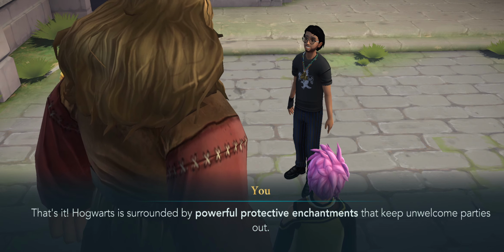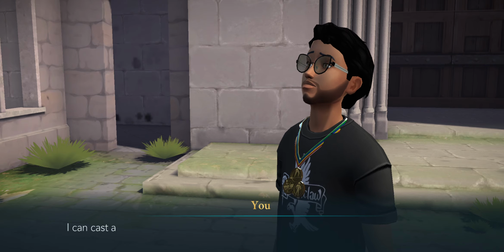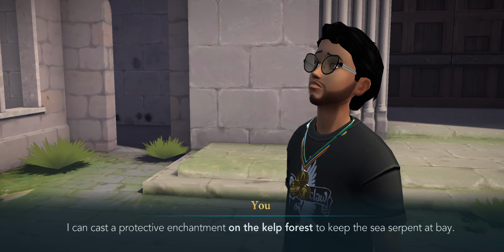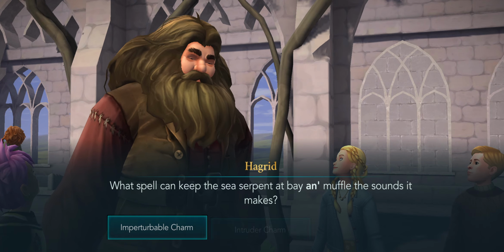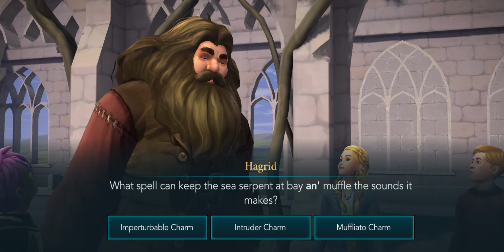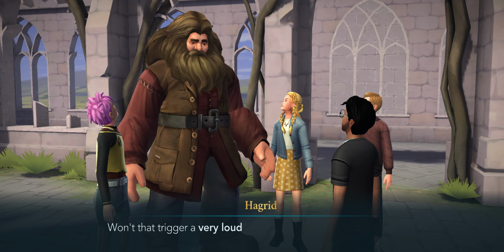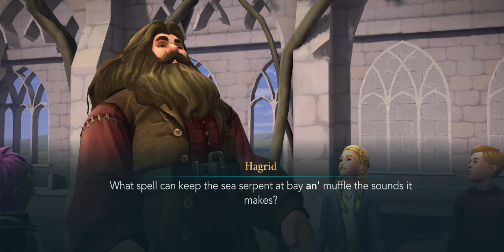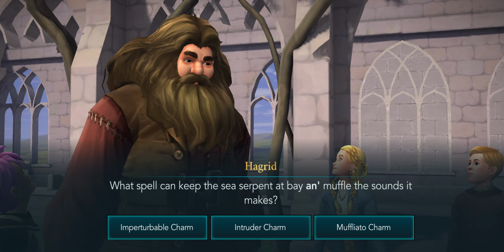That's it. Hogwarts is surrounded by powerful protective enchantments that keep unwelcome parties out. I can cast a protective enchantment on the kelp forest to keep the sea serpent at bay. Brilliant! What spell can keep the sea serpent at bay and muffle the sounds it makes? I don't know. The intruder charm could be an option. Won't that trigger a very loud alarm? I think you might be mistaken. What spell can keep the sea serpent at bay and muffle the sound it makes?